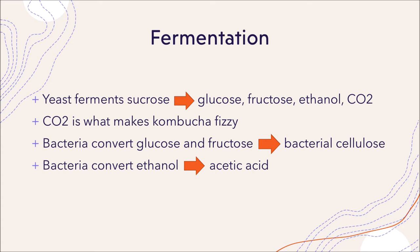Bacteria will then convert the byproducts glucose and fructose into bacterial cellulose, which creates the slimy biofilm that keeps the SCOBY together. Bacteria is also responsible for converting ethanol into acetic acid, which is the main component of vinegar. These processes are all specific to the fermentation that occurs to create kombucha.